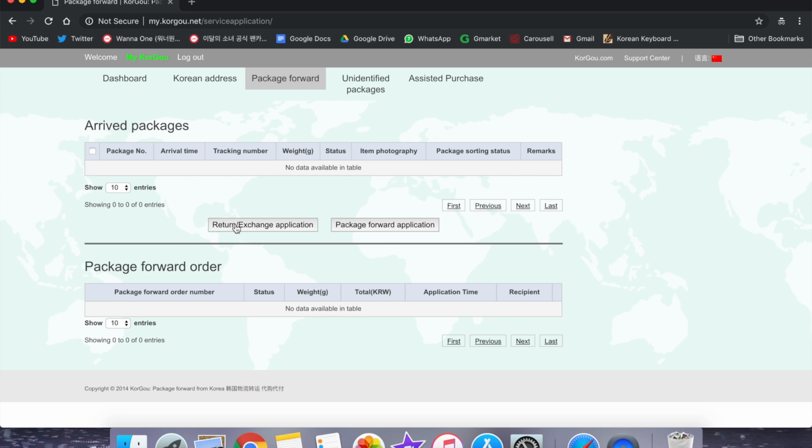Then return exchange application. I've never tried this, but I think if there's anything wrong with the stuff, you can opt for item photography as stated here. Then they'll take a picture of it. And if the item is wrong or something, you can ask for return or exchange instead of after the package reaches you in a totally different country. Then you ask for a return. That'll be more troublesome. So you can pay a bit more for item photography, but to me, I'm okay.